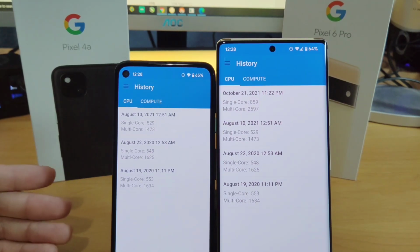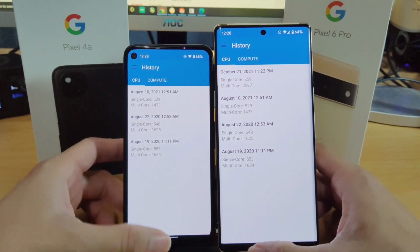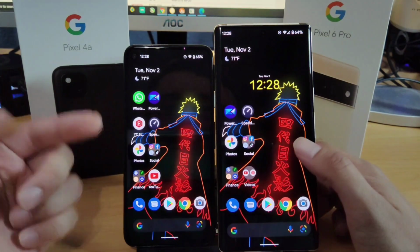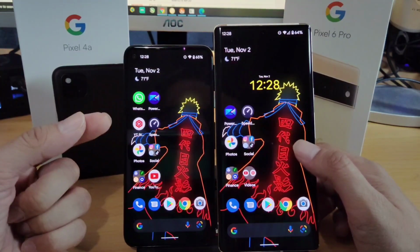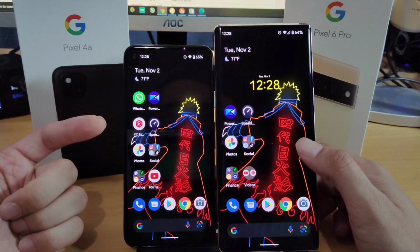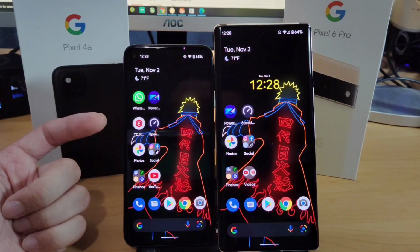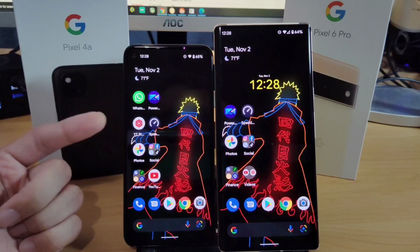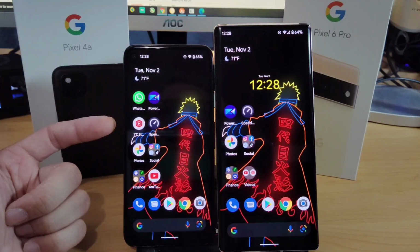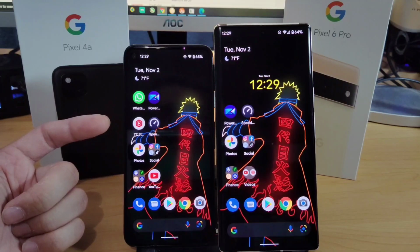But again, guys, I'm just impressed in general on how these phones both do, you know what I mean? Considering this phone's a year old, it's running a mid-tier processing chip, which again, it's not even a Snapdragon 765G like you would see in the Pixel 5a, right? Or even in the Pixel 5. This is the Pixel 4a, and it's not even the 5G version, by the way. So just to show you guys that it's got stuff going for it, you know what I mean?